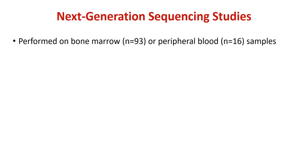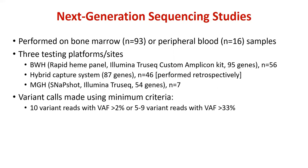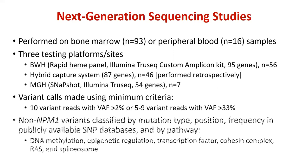The NGS analyses were performed predominantly on bone marrow, but also on some peripheral blood samples. There were a few different testing platforms utilized across the two institutions. We used standard variant calling criteria and then classified the various mutations we found according to established pathways and using established databases.